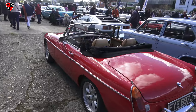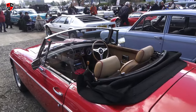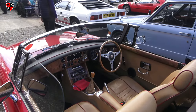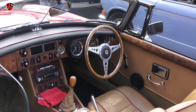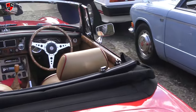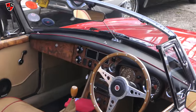You always get lots and lots of MGs. That is a beautiful MG. Look at the interiors. That wood deck, brown, I'm assuming the leather. Really, really nice. See a lot, walk past a lot. We don't give them the appreciation they deserve, but I really like this one in red. Lovely bit of kit.